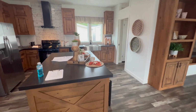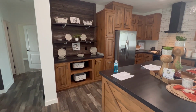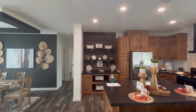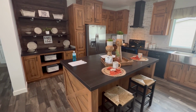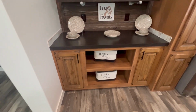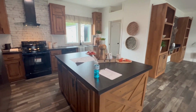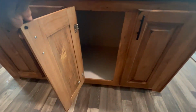So this is your kitchen. Very nice kitchen. It's a very unique kitchen. I really like the shiplap right there with the floating shelves. Plenty of space for prepping meals or entertaining. I really love this space right here. A view from another angle. You got cabinet space right there. Cabinet space right there.